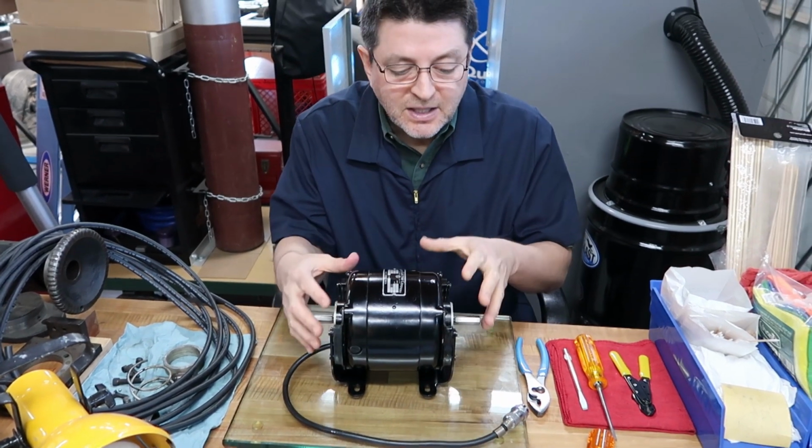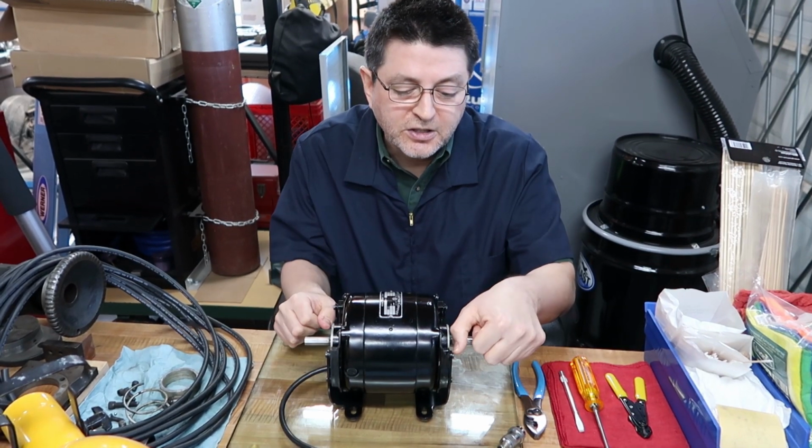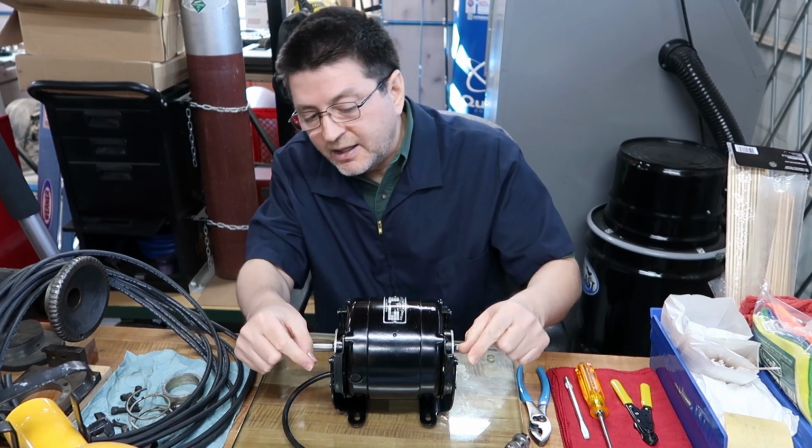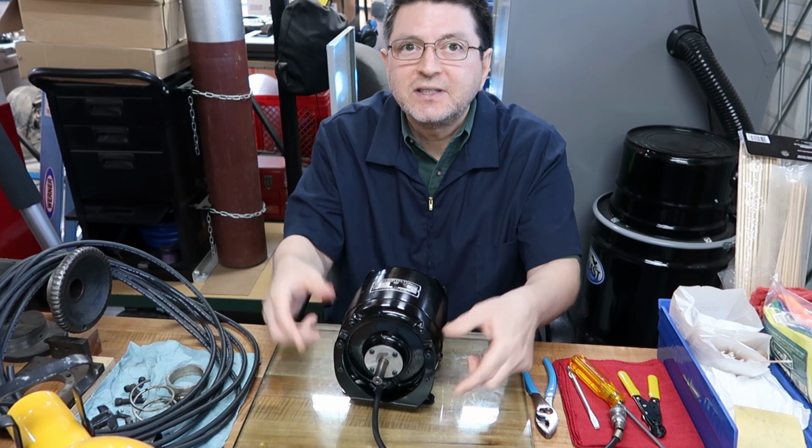So when I disassemble this motor, you're going to see I have two washers on this side and then a washer here that I had to add. And they're on every one of these screws. So you'll see that when I disassemble it.